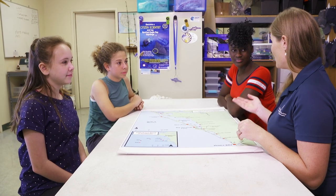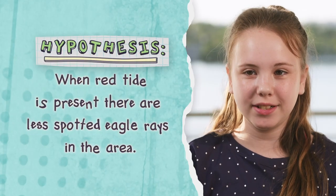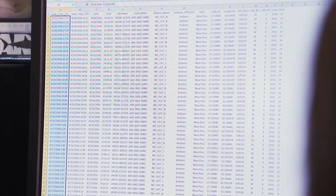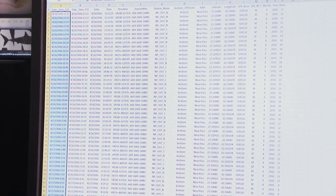Once we had our question, we made our hypothesis that when red tide is present, there are fewer spotted eagle rays in the area. This spans our last 2 years of data, so I've combined what you collected yesterday into what we've collected before. So how many total detections did we get? We have over 100,000 detections in this file right now. So this is what we call big data.